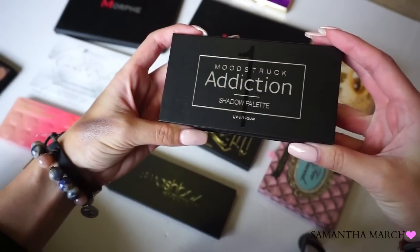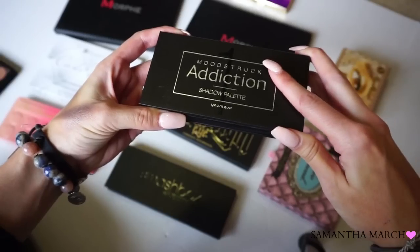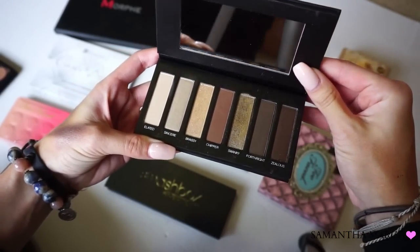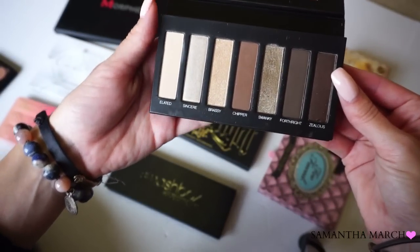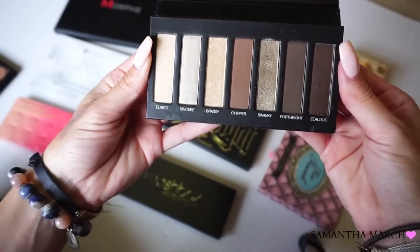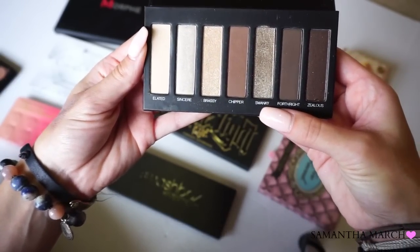Next one is the Mood Struck Addiction palette, and this is actually from Unique. I had a friend that I know who sells Unique send this to me, and I did a tutorial with it. So it has the mirror as well, and then here are the shadows. I picked this because I love browns. I love nudes. It had this really nice sparkly gold shade in there as well.